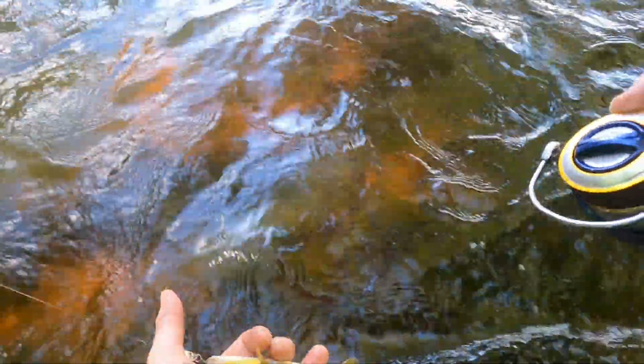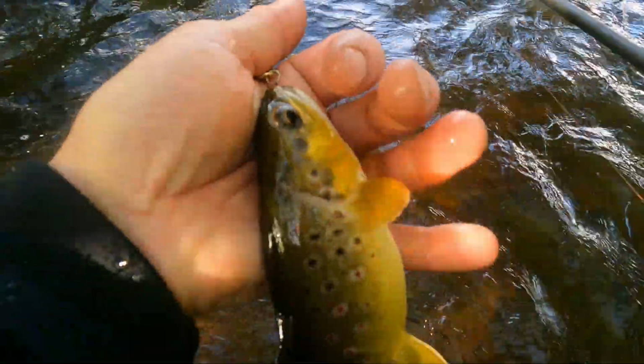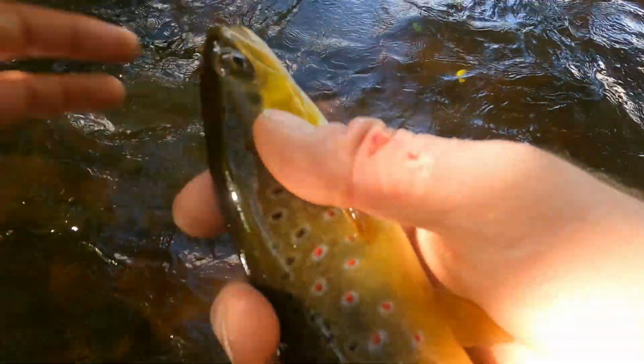Oh, making a pig's ear of that. Look at that. Hang on, you probably can't see that very well. Absolutely stunning brownie. Look at the spots on them.